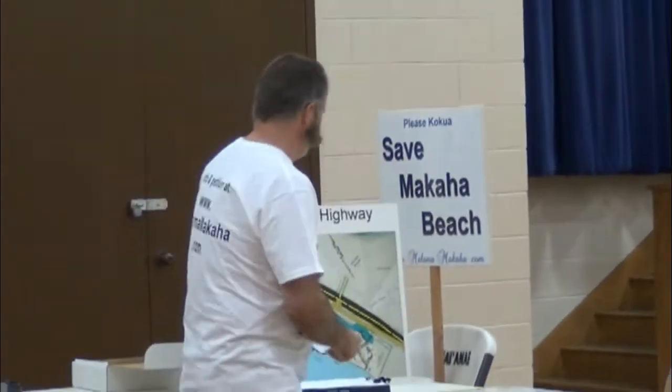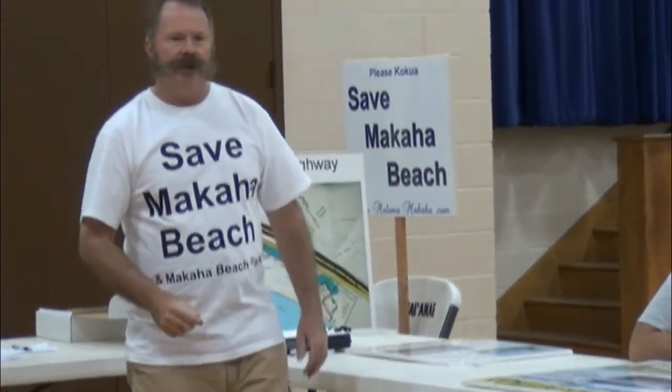Okay, but between 2004 and 2011, the Hawaii DOT planned this route that's about to go in. They considered 4 alternatives. Alternative 1 was do nothing. Alternative 2, believe it or not, was to put the new route on the Makaha side. Alternative number 3 was to replace the bridges where they're at. That's what they chose. And alternative 4 was a Mauka route.